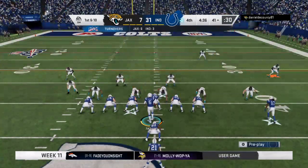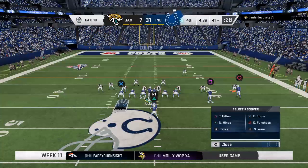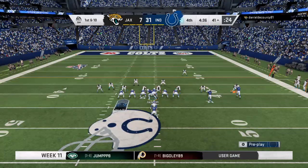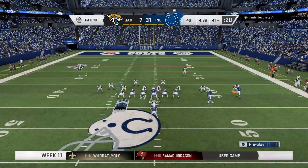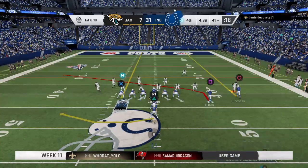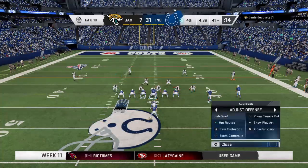Yeah, go to base. Mike, 58, right there. Off. Check 50, check 50. 58 to Mike, 58 to Mike.